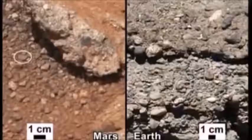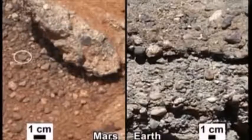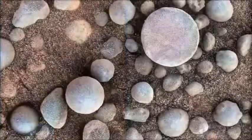These gravels that we're seeing here are, one, the rounded shape, but also the size. These are too large to be transported by wind. The consensus of the science team is that these are water-transported gravels in a vigorous stream.